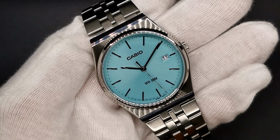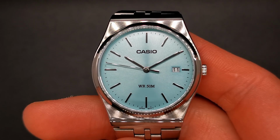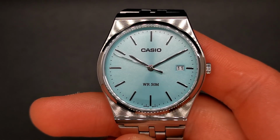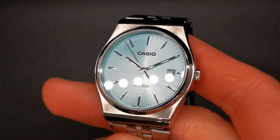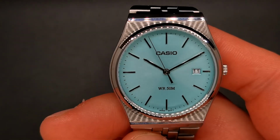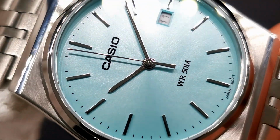In darker environments, the dial absolutely has the Tiffany blue colour. However, when light hits the dial, you get some hints of mint green, silver, and even icy blue. So this dial colour is way more interesting in my opinion than the other Casio Tiffany, because the colour has way more personality throughout the day in different circumstances.